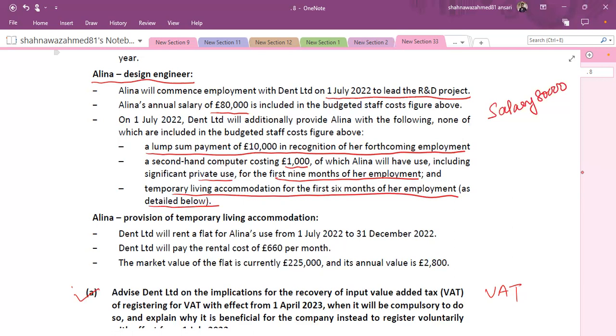A second-hand computer costing 1,000, of which Alina will have use, including private use, for the first 9 months of her employment. Temporary living accommodation for the first 6 months. So basically, there are three benefits. One is a lump sum payment, other is a computer, and the third one is temporary living accommodation. As far as the living accommodation is concerned, we'll provide a flat, and this is a rented flat, and the market value is 2,25,000, annual value is 2,800. Now, as far as the benefits are concerned, living accommodation benefit is covered as annual value and rent, whichever is higher.